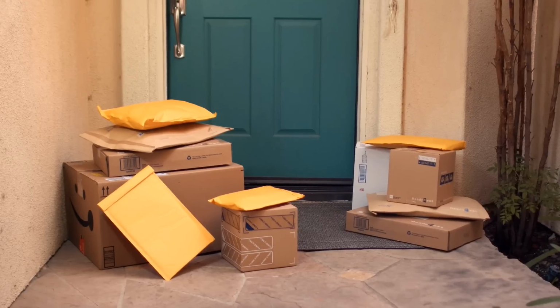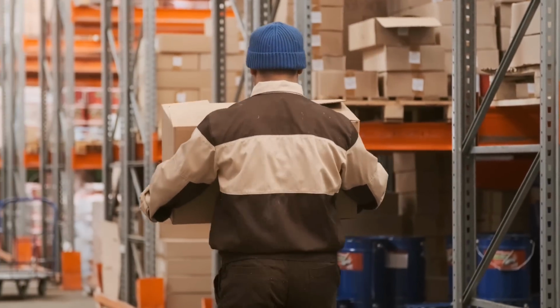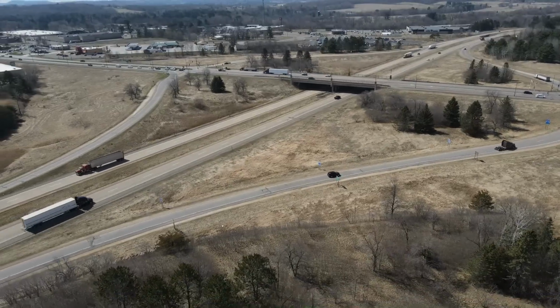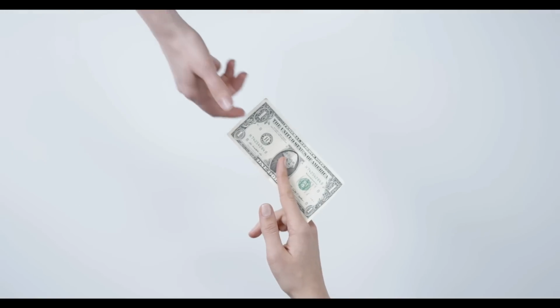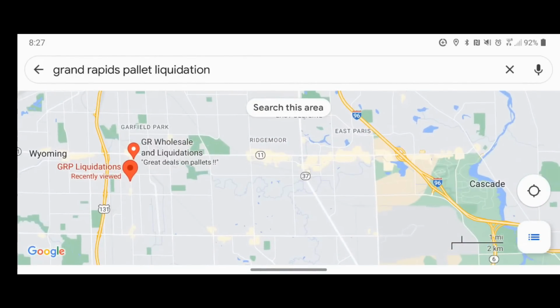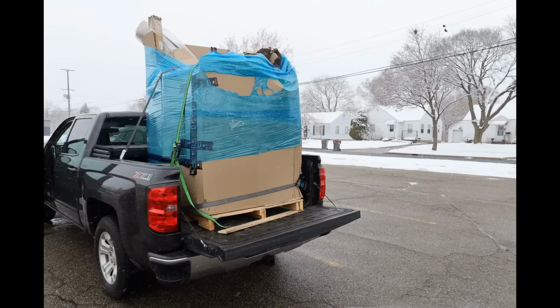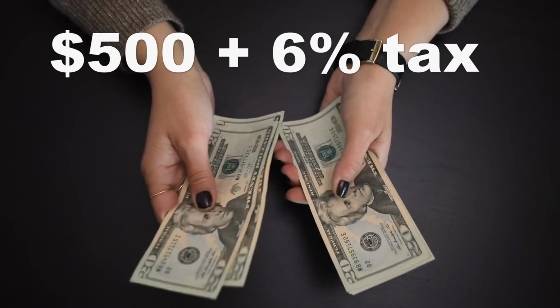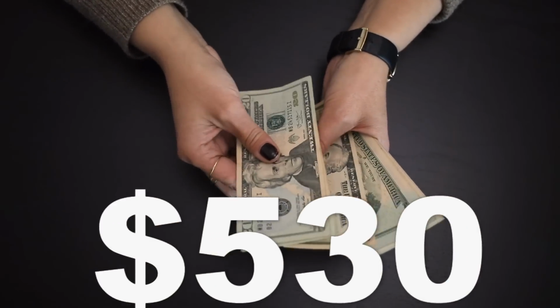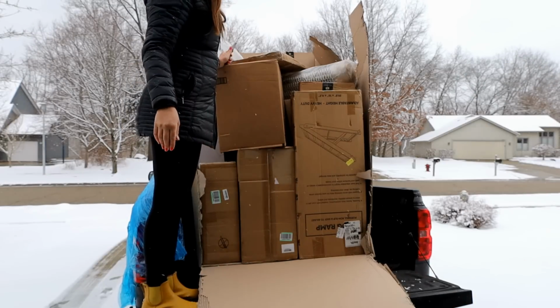People buy things on Amazon and return those items, or companies that sell on Amazon go out of business or stop selling a specific item on Amazon. Those items get shipped to liquidation companies all around the country, where they are sold for pennies on the dollar. I just so happen to have a liquidation company in my town that I can go pick pallets full of these items. Today I went to Grand Rapids Pallet Liquidation and picked out this gigantic pallet stuffed full of Amazon return and liquidation items. I have no idea what's inside. I paid just $500 plus Michigan sales tax for a total of $530. I transported it all myself, so no shipping charges at all. Let's see what I found today.